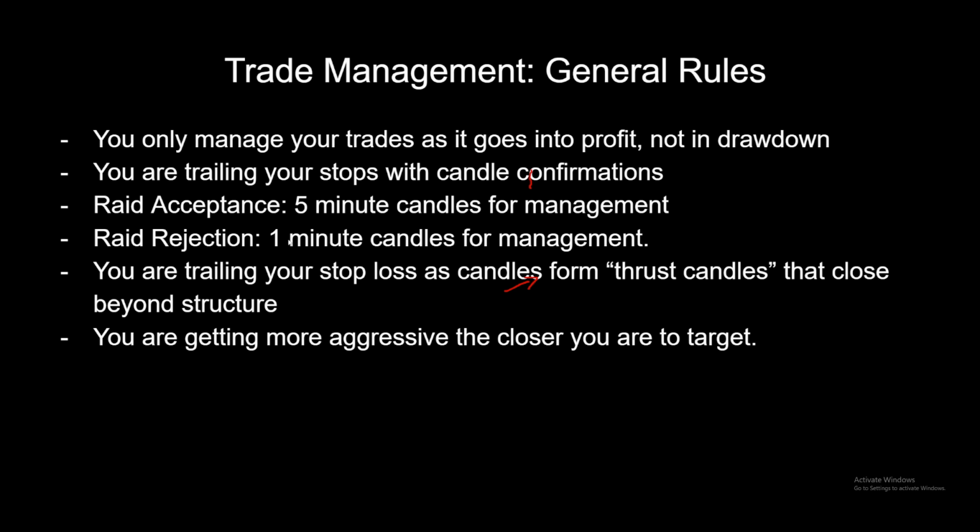Trade management, general rules. You only manage your trades as it goes into profit, not into drawdown. You're trailing your stops with candle confirmations. Rate acceptance, you're using the 5 minute candles for trade management. Rate rejection, you're using the 1 minute candles for trade management. You're trailing your stop loss as candles form thrust candles that close beyond structure. We're going to be getting into that in a second. And you're getting more aggressive the closer you are to target.